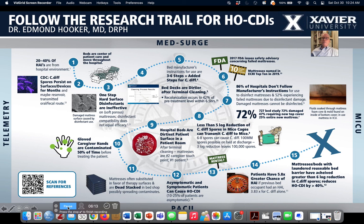So finally, number 15, mattresses and beds can use launderable covers, and you can get greater than a log 6 reduction of C. diff spores, and obviously all the other bacteria are going to be removed too. And it reduces healthcare-acquired infections in 2 published studies by greater than 40%. So if you want to care for your patients, you need to know this information, and you need to get beds cleaned and use this launderable cover so that you can decrease your hospital-acquired CDIs and, by extension, all of your hospital-acquired infections. Thank you very much.